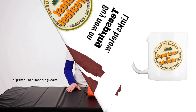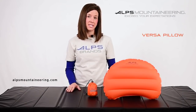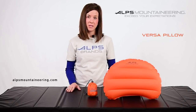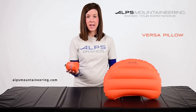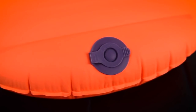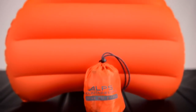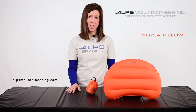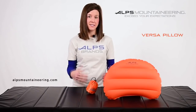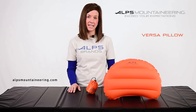Hi, I'm Sarah with Alps, and this is our VersaPillow. The VersaPillow is a must-have item for anybody who's sleeping away from home. I love it because it's so compact and lightweight, I can bring it anywhere, and I don't have to sacrifice comfort to do so. Even if my pack is already full, I can latch it to the outside and have it along for the trip. With just a couple of breaths, you can inflate it, and it goes from tiny to ready in seconds.